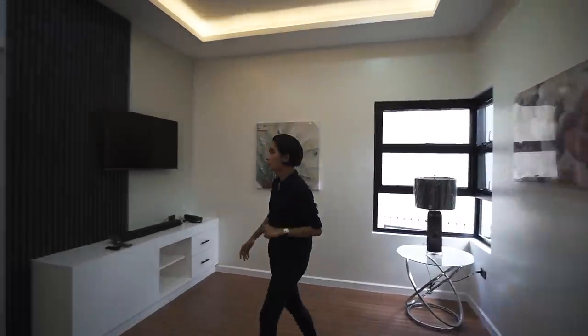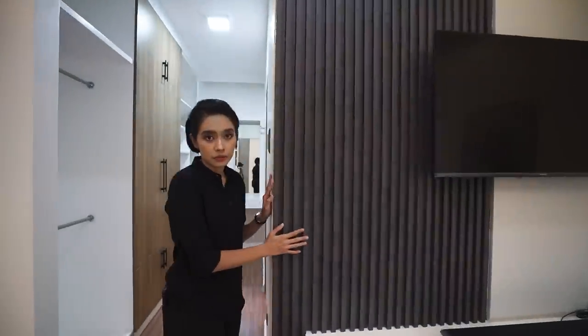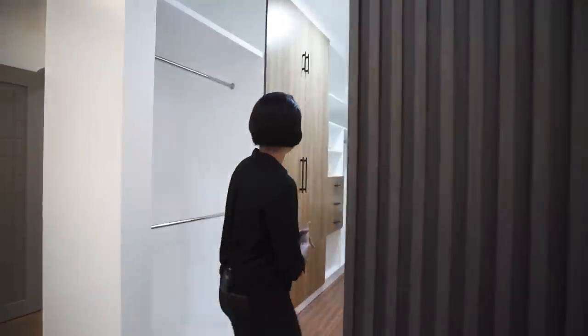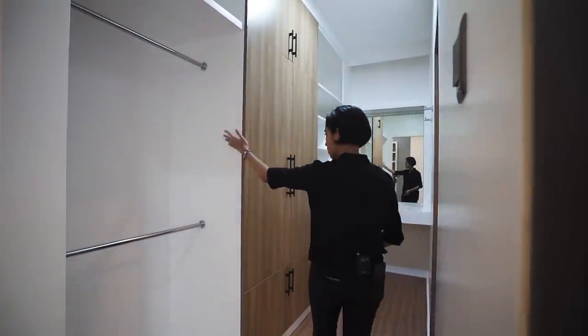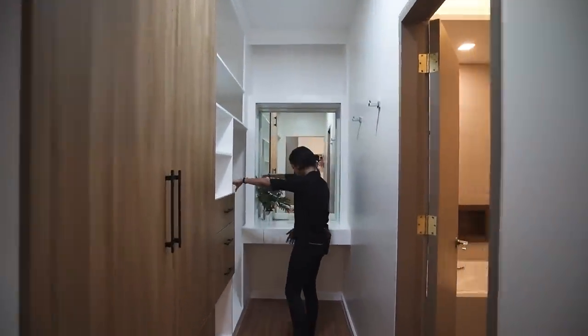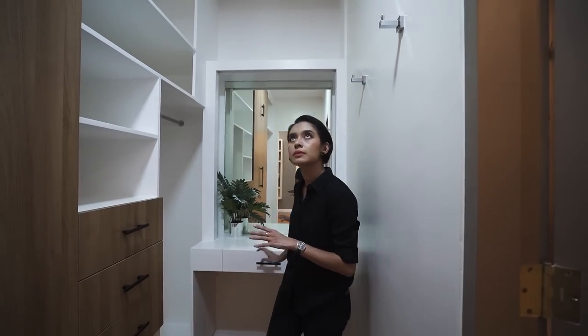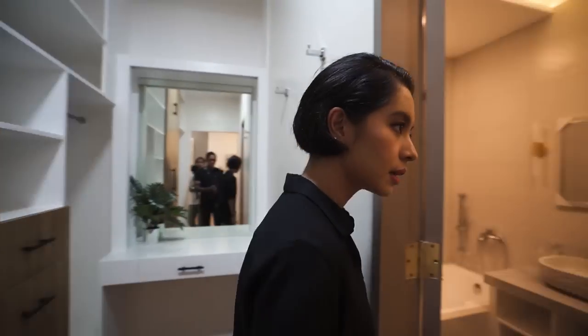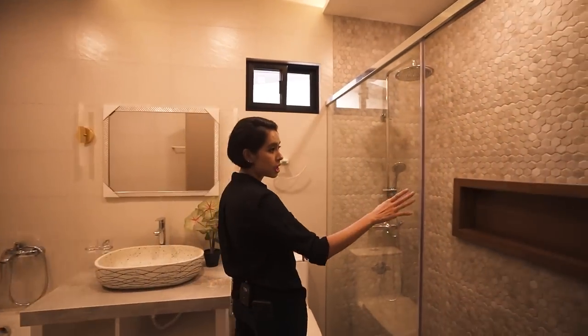We passed by a shelf, which we'll see later on. The vertical slats here are also different. It's in a darker color. But of course, the style is the same as the rest of the house. Parang not cohesive. And then here you have a walk-through closet. So you have hanging rods open, by the way. And then these are closed storage. Another open hanging rod area. And then your vanity at the end of the hallway. Again, still high ceiling. And then over here you have the ensuite, toilet and bath with an enclosed shower space.